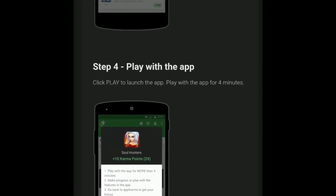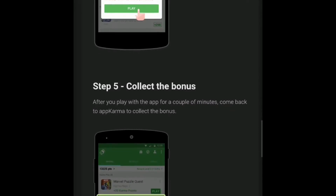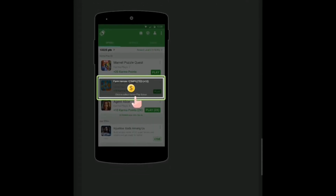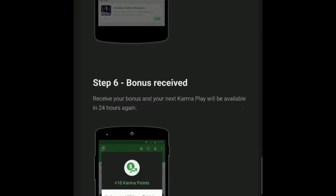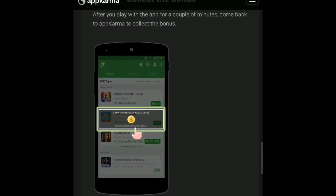Step 4, play with the app. Click play to launch the app. Play with the app for 4 minutes. Step 5, collect the bonuses. Play with the app for a couple of minutes. Come back to Appkarma, collect your bonus. Step 6, bonus received. Receive your bonus, and your next Karma Play will be available in 24 hours again. So that's how Karma Plays work.